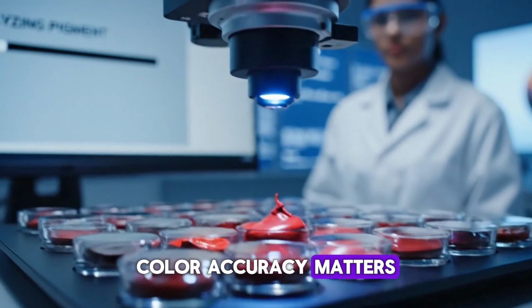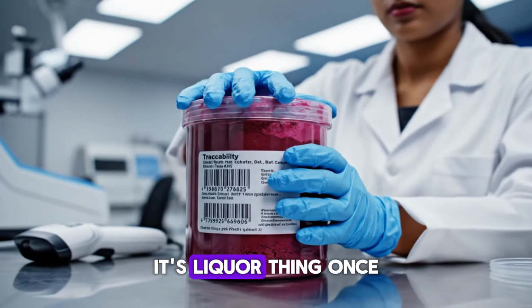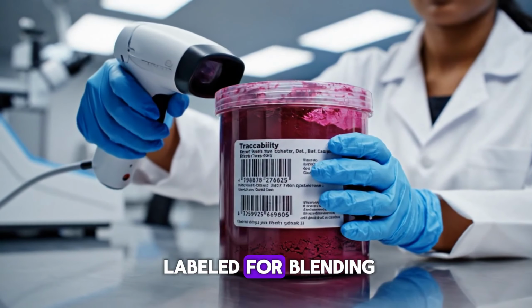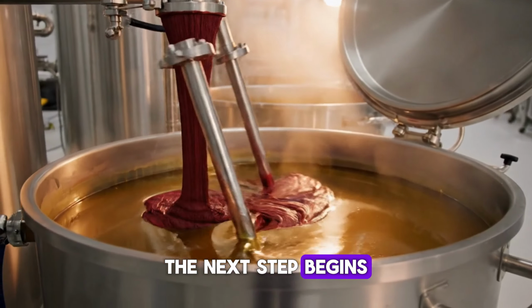Color accuracy matters. Spectrometers compare each batch to a master reference shade, detecting even tiny differences. Once the color passes inspection, it is sealed and labeled for blending. Every container carries batch numbers. With pigments now fully prepared, the next step begins.